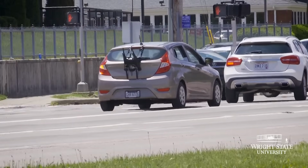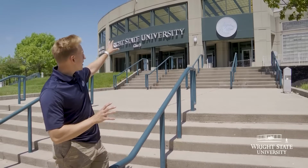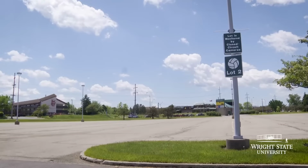I actually drive past it every day. I noticed we've already taken care of them, but there was really big black mold stains. You can kind of see where they were up there as well. There was really big black mold stains here and out by the sign, out by the street.